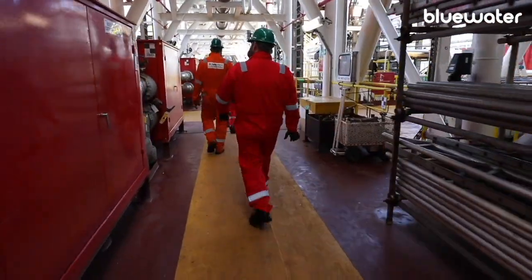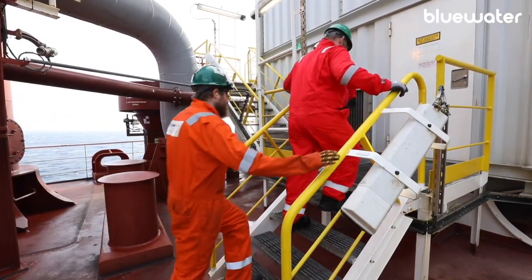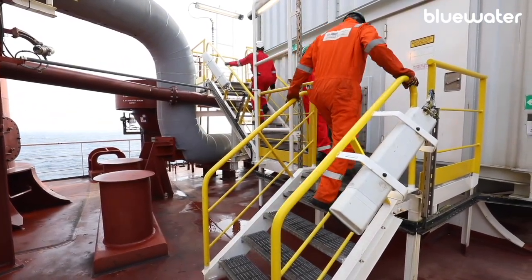Slips, trips and falls are some of the most common incidents offshore, so be careful when moving about the vessel. Always keep at least one hand free for the handrail.